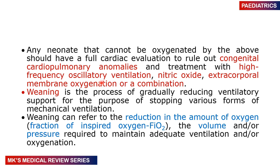There will be a time where you have to reduce the oxygen support using these methods. We call this weaning. So it's a process where you gradually reduce the ventilatory support for the purpose of stopping the various forms of mechanical ventilation. So remember that weaning is going to be referred to either as a reduction in the amount of oxygen that you're giving. We call this the fraction of inspired oxygen. So you shall see this FiO2. It's just simply the percentage of oxygen that you have. So for example, if you have 100%, it means that all the gas that you're giving is oxygen.